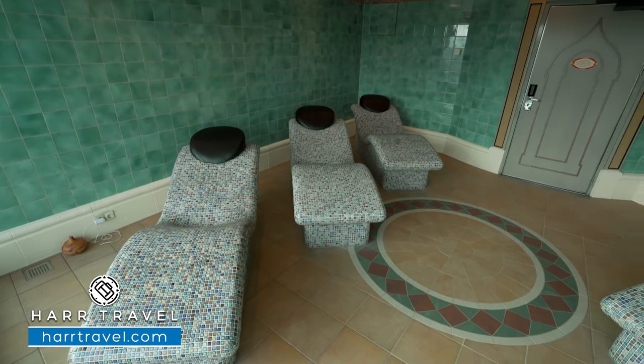Now, Royal Caribbean has a partnership with Elemis. They're gonna use all of their different products here in the spa. You can see some of them just here in front of me. They'll do body composition analysis.